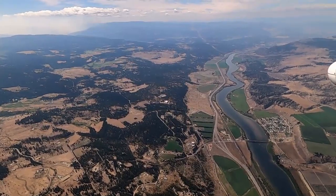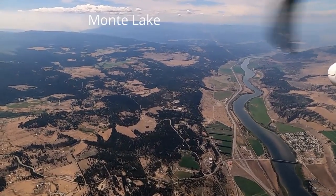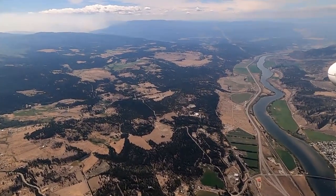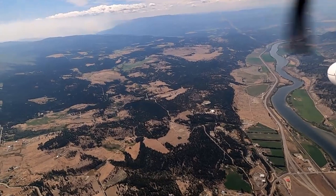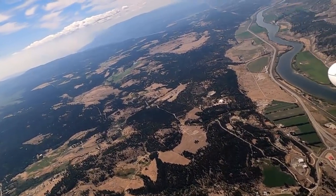So Monte Lake is just down here where the smoke gets a bit thicker, and you can maybe see there's a fire burning on the top of that hill. So it's pretty murky down towards Monte Lake, but I'm going to stay up here north of the highway just to avoid the restricted airspace.